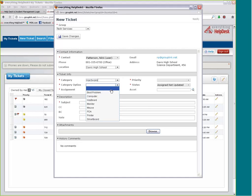And so where category and category option come in is that we can maybe narrow it down. We can make this list as long or as short as we'd like, but at least we can get an idea of maybe where the problem is coming from. We can look at that there. And then obviously reporting, we can show category and category option in reports. What type of hardware issues did we see? Kind of getting ahead of myself, but I'll cover that here in just a few minutes.